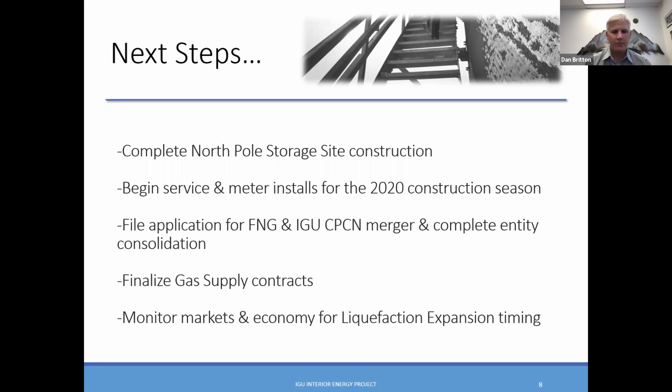We are filing an application, which you'll see probably early next week, with the RCA related to the merger of FNG and IGU. We are moving forward with that consolidation. You will see the FNG name sail off into the sunset, and IGU will be the entity that we operate all of our facilities under. We are actively in discussions related to gas supply contracts. We'll be looking to finalize those in the coming months. And as I said earlier, we'll be continuing to monitor the markets and economy for the liquefaction expansion timing. Next slide, Joe.